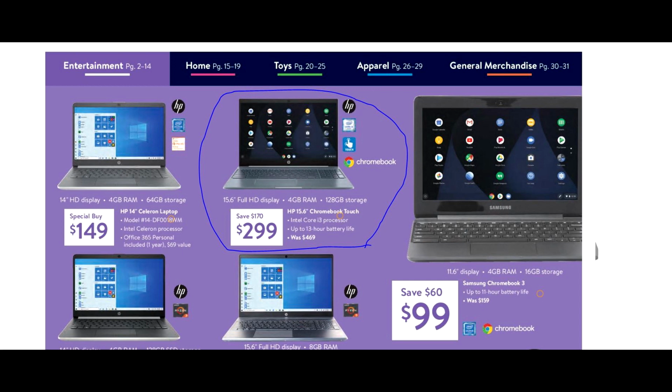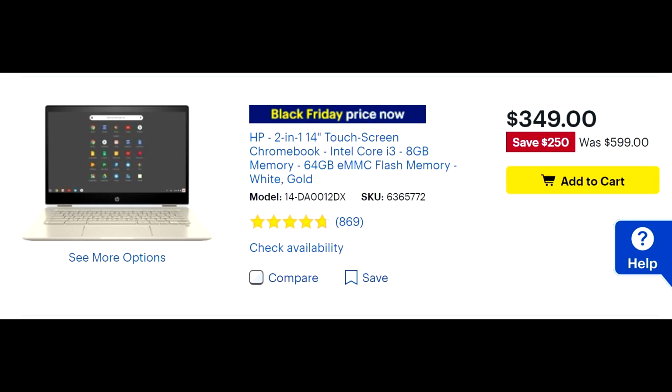In fact, most of the Chromebooks I'm going to mention, even around $300-400, will have 4 gigabytes of RAM. So it's not like you're getting a bad deal with that RAM. It's still good, but you can get a little more power for $50 more, and I'd say the screen will look a little nicer on a 14-inch model.